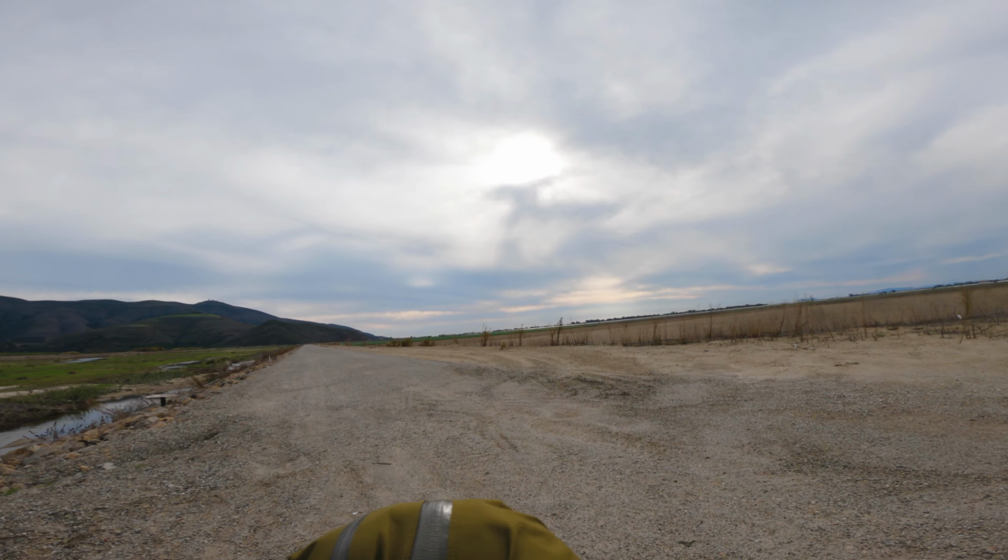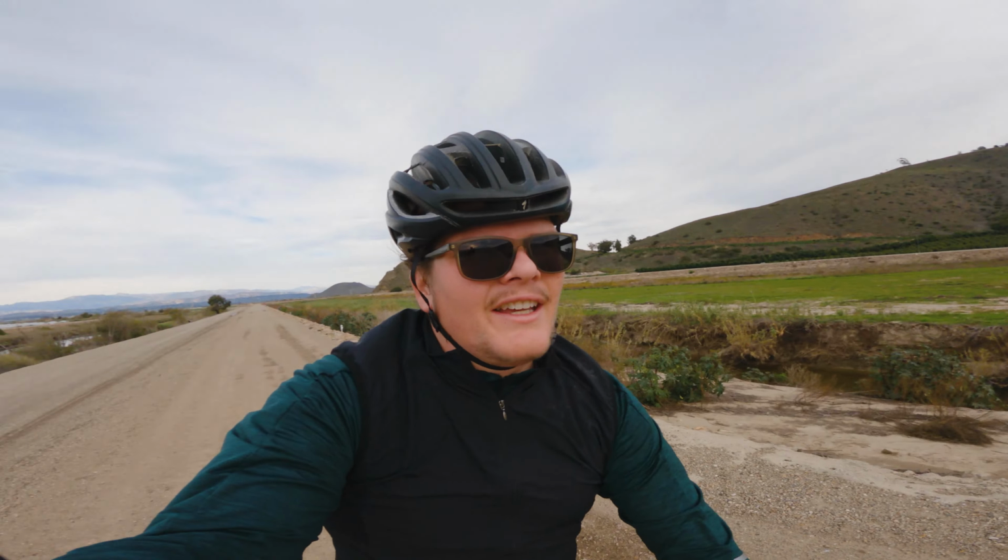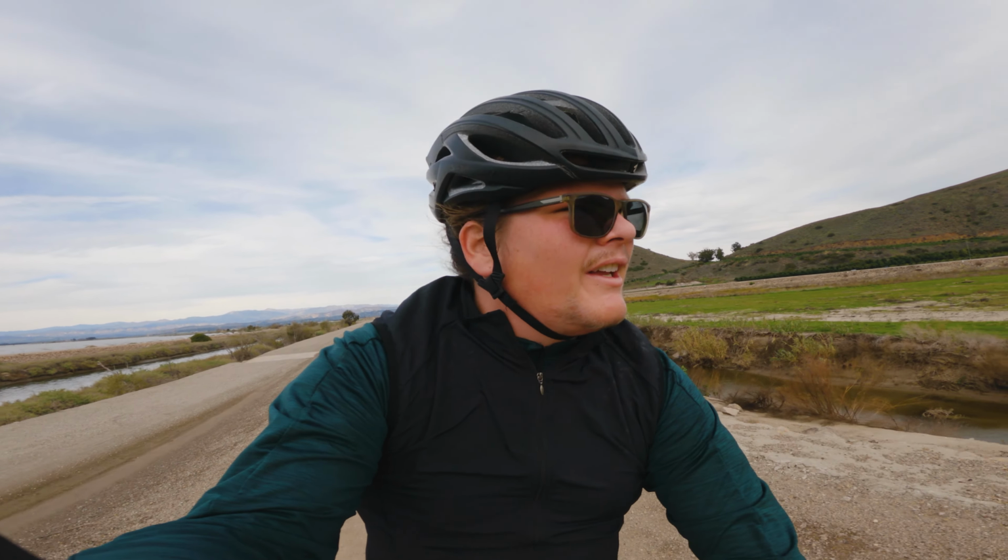So now we're at the point where you got Calleguas Creek on the left, and I don't know what this one is on the right, but it's definitely got a more steady flow.